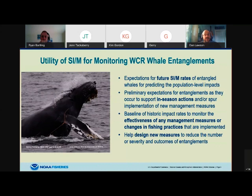But we may see changes in the nature of the injuries and ultimately, how those injuries are assessed in terms of their relative impact to the population. We may be able to see that even in advance of being able to understand something along the lines of whether we've reduced entanglements or not. So I think monitoring this factor may allow us to see, are we doing good things? Are we being effective with our management measures, or do we need to keep working?